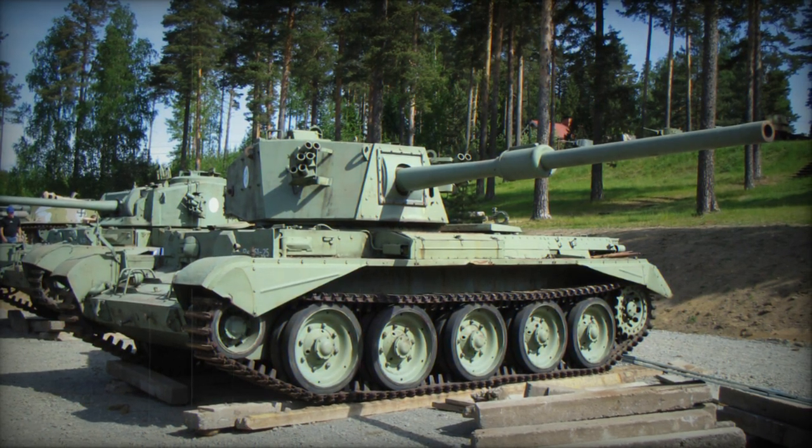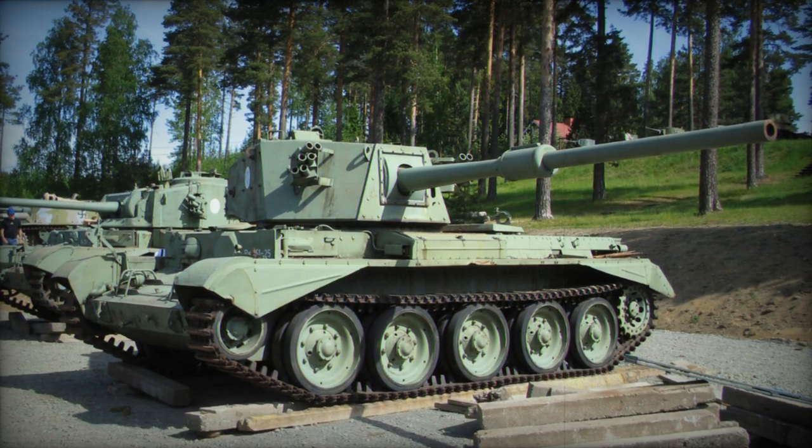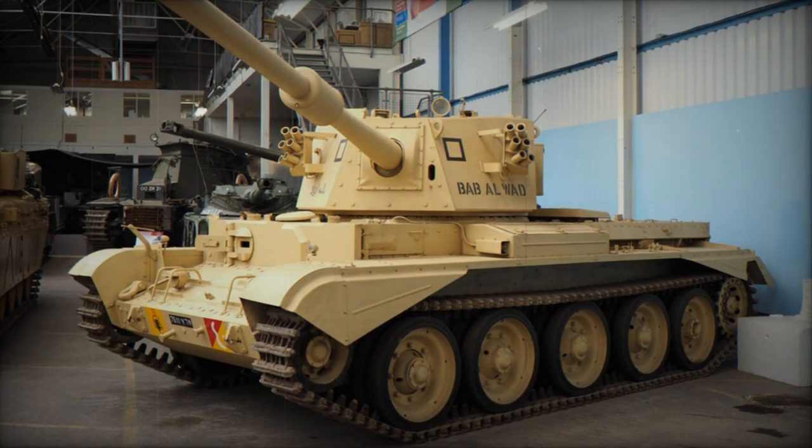An all-new turret design was ordered, and this design had its armor protection reduced to help save weight, something of a fatal design flaw for a vehicle charged with countering enemy armor directly.